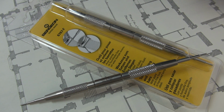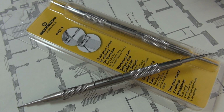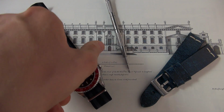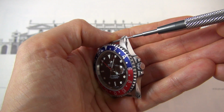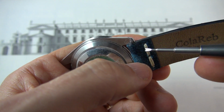This is from Bergeon, and this is the number 6767F. Bergeon, if you're not familiar with this brand, it's pretty much the industry standard. They make all the tools that watchmakers use. It's Swiss made. This is pretty much the best you can buy. Really sturdy. It is a little bit more expensive. I think they're about 35 bucks. You pick them up on eBay, on Amazon.